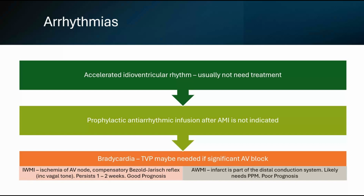For inferior wall MIs, it can cause ischemia of the AV node, and patients can get a compensatory response called the Bezold-Jarisch reflex that increases the vagal tone. This is a good prognosis, since the inferior wall MI causing ischemia of the AV node usually persists within 1 to 2 weeks, and the AV node can recover after reperfusion. For anterior wall MIs, the infarct is part of the distal conduction system, and that is a poor prognosis, and patients likely need a pacemaker.